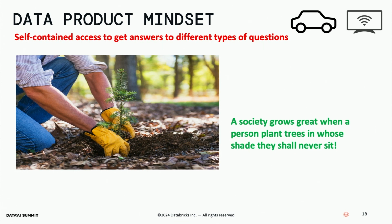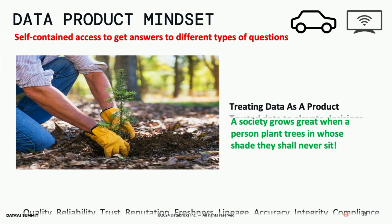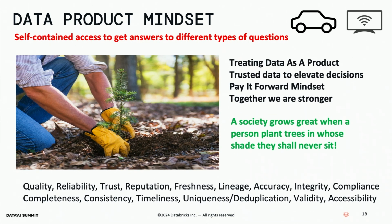This is not necessarily simple. It's almost like saying that a society grows great when an old person plants trees whose shade they shall never sit in, right? So that's the kind of mindset that we are trying to see: when the data is produced one time, one source of truth, please create it in such a way that it can be usable to the downstream users or the machine learning or the apps. So that we can treat the data not just as a product, it's trusted data so that we can elevate decisions. It's a pay forward mindset.